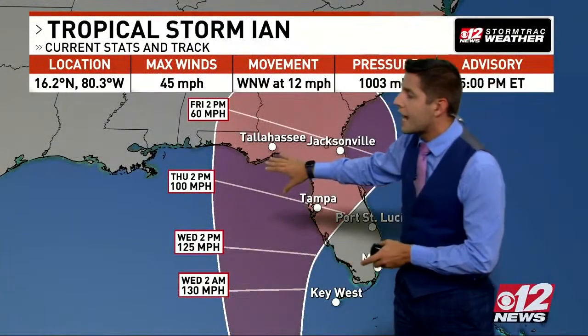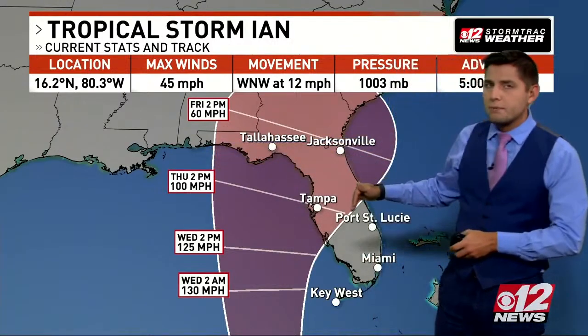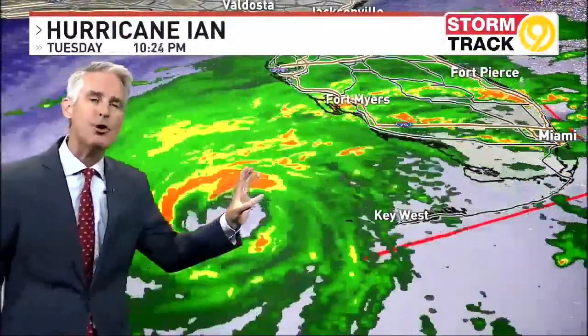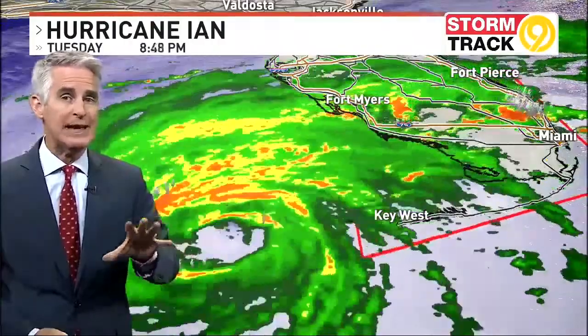But still a lot of guidance here, where the American model was more on the western side, the European model more on the eastern side. So we're still at odds with the computer model forecast. And already that push of water inland is occurring, and that's going to be that dangerous storm surge, which could be anywhere between 8 to 12 feet.